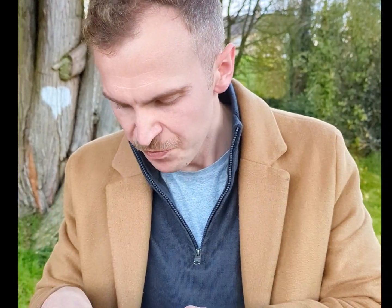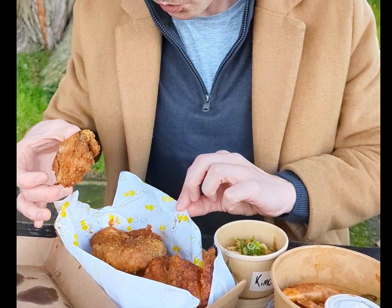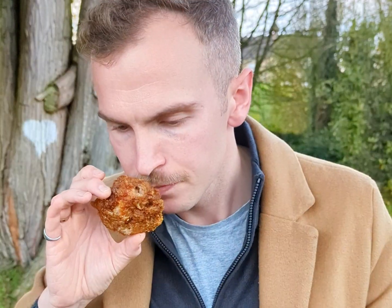Next up we have chicken. Now I think I must have 1 or 2 chickens worth of meat in here. They smell great. The coating's crispy. It's been sitting in the box for a while and it hasn't gone soggy or anything. It looks fantastic. Let's see what it tastes like.